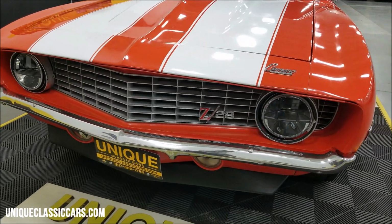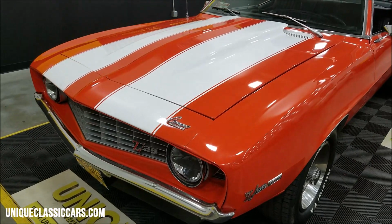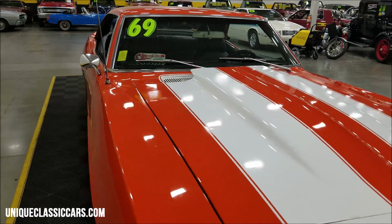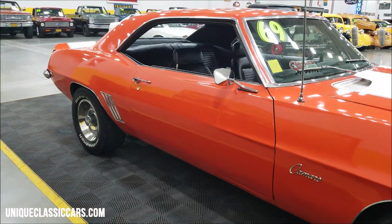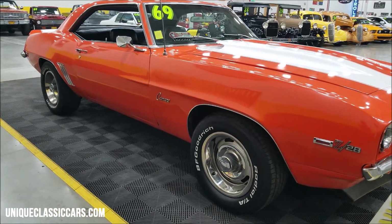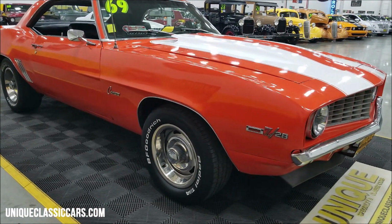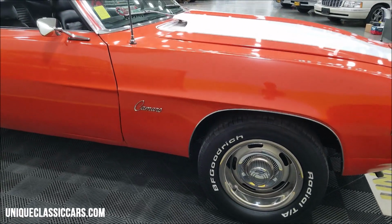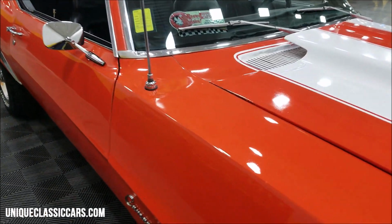Now you see some Z28 badging on this. Not representing this as a Z28 due to the cowl tag, and nothing on there that would lead us to believe this is a Z28. So, Z28 tribute. Let's leave it at that. Rally wheels, beauty rings, center caps, BF Goodrich radials. Did notice pulling it around, you get a little bit of tire rub on the inner fenders when I cranked it real sharp.